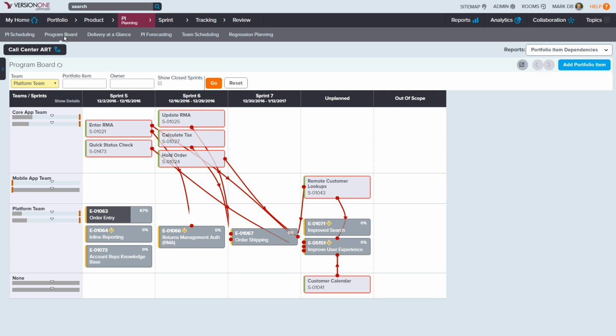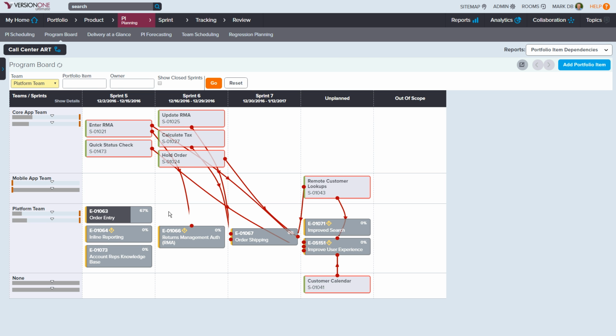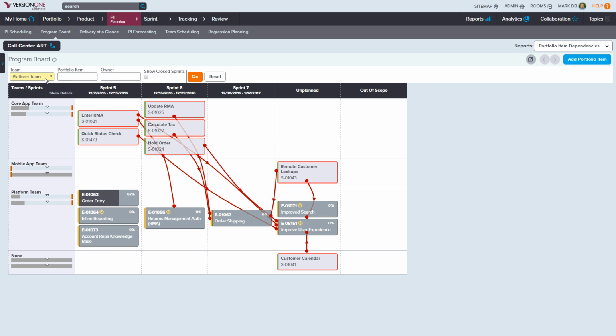So this program board now will allow me to see, in this case, the teams on the left-hand side, the darker shaded boxes with the little orange on the side there. These represent features, and some of them are almost done. This one actually is 67% done. So we can see the features that we have, and then we can also look at the different teams. In this case, I'm viewing this for the platform team view, and it shows me which teams are going to be in my way, or which teams do I have upstream or downstream dependencies on.